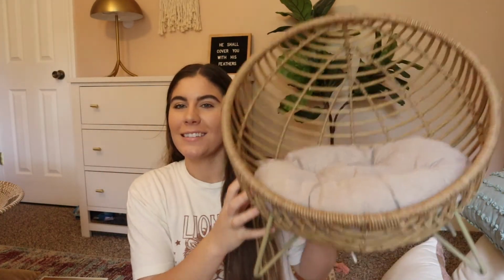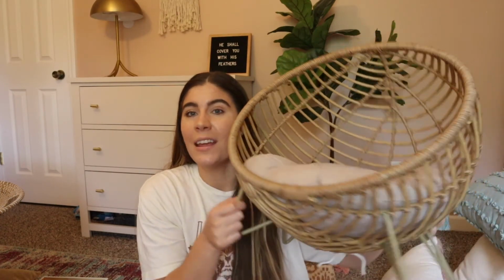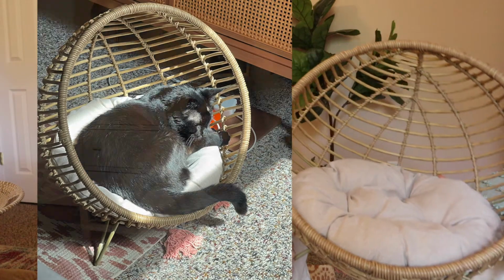Okay, my battery died, but I'm back. This is what I bought for my cat from TJ Maxx. It's the cutest little egg chair for a cat. It's like the perfect boho wicker texture, and it has a little pillow that you tie into it. And so I sit this in the sunlight and she loves it already. I'm very surprised that she loves it because we've had beds for her before and she doesn't pay them attention. But how cute is it? I will try to get footage of her sleeping in it, but I definitely have some pictures.